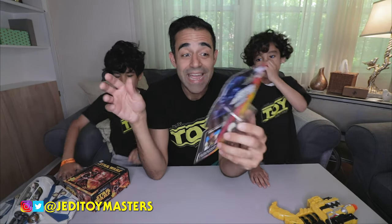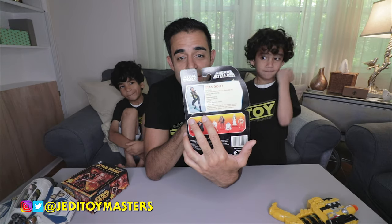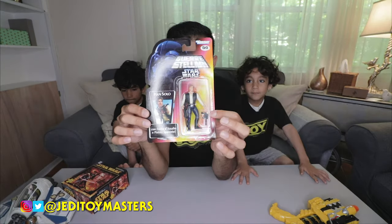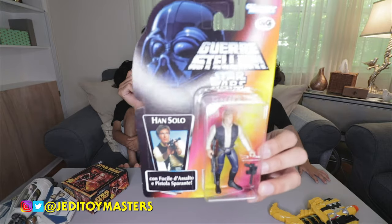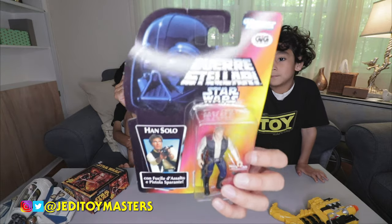And then at another table in a little bin, and this is actually from Italy. It's Kenner, but it's GG Toys, and it's an Italian Han Solo. I got this just for nostalgia and just for the cool factor. It's an Italian figure. There it says, Guerre Stellari right there.